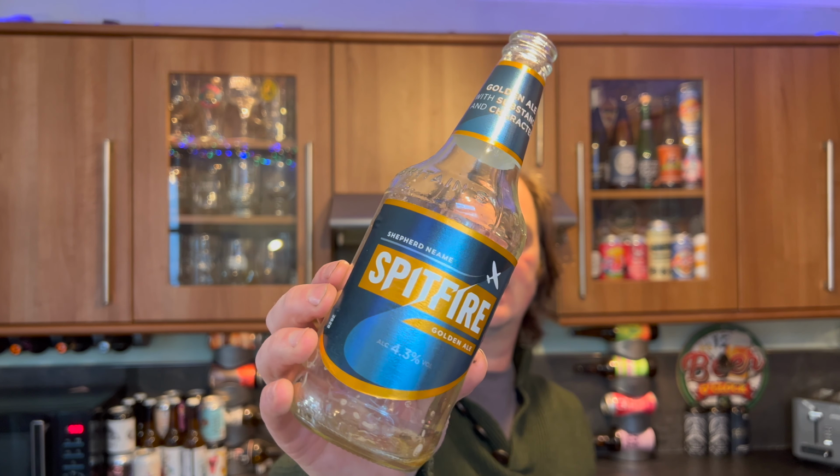Definitely more of a traditional British golden ale, but it's lovely. It really is lovely. I'm going to be buying more and more of this. Golden ale with substance and character. Shepherd Neame Spitfire Golden Ale. For that price, £1.50, this day and age, that's a cracking pint. That's a cracking pint, it really is.